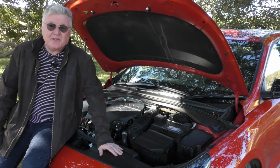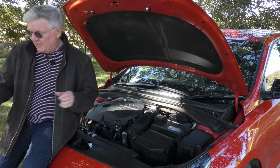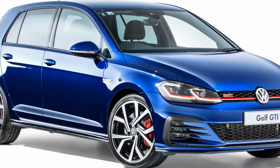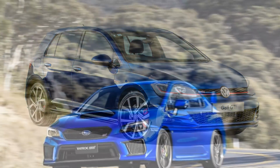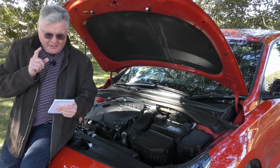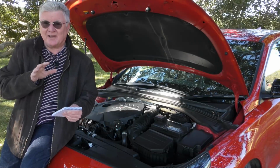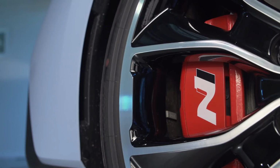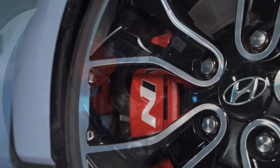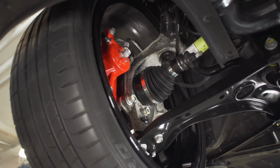Under the bonnet is this turbocharged 2-litre engine which gets 200 kilowatts, and with overboost, let me read you the exact figures, 378 Newton meters. Now compare that to Golf GTI and Subaru's WRX. The WRX of course is all-wheel drive. 202 and 378, because it's normally around 350 Newton meters without overboost. Golf GTI is 169 kilowatts and 350 Newton meters, and Subaru is 197 kilowatts and 350 Newton meters. That means this beats them.